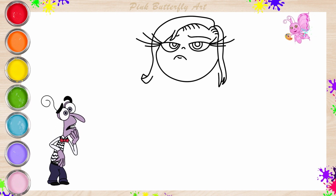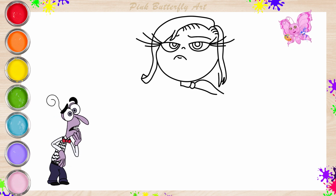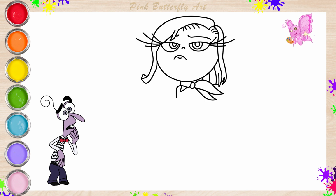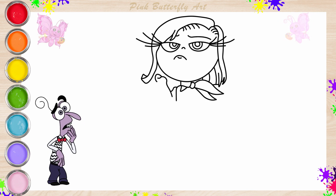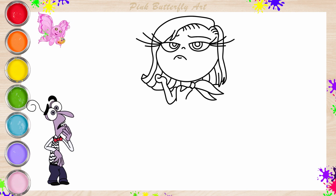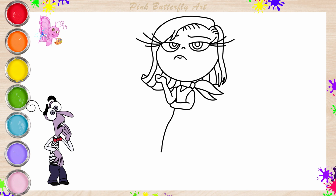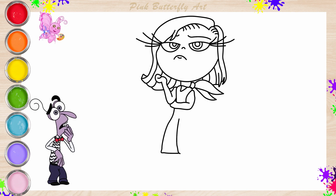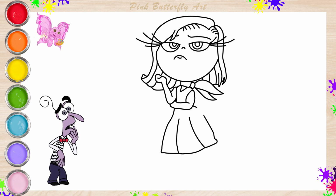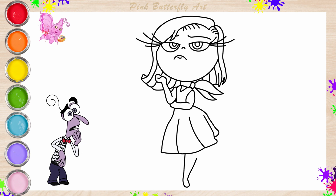Disgust makes funny faces when she sees something gross. Can you make a funny face like Disgust? Disgust shows us it's okay to say no to things we don't like. What do you do when you don't like something?